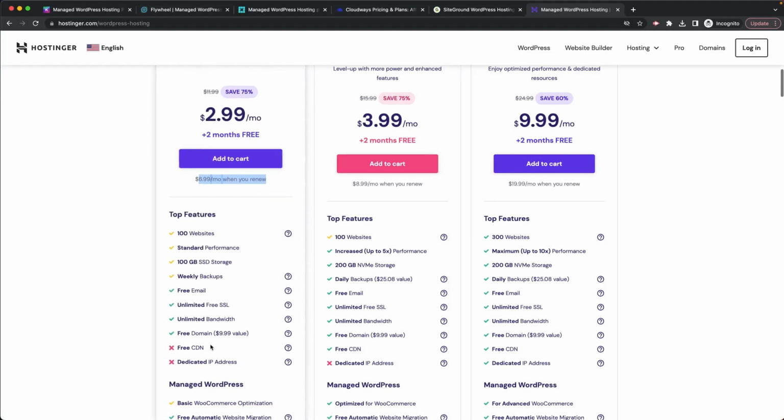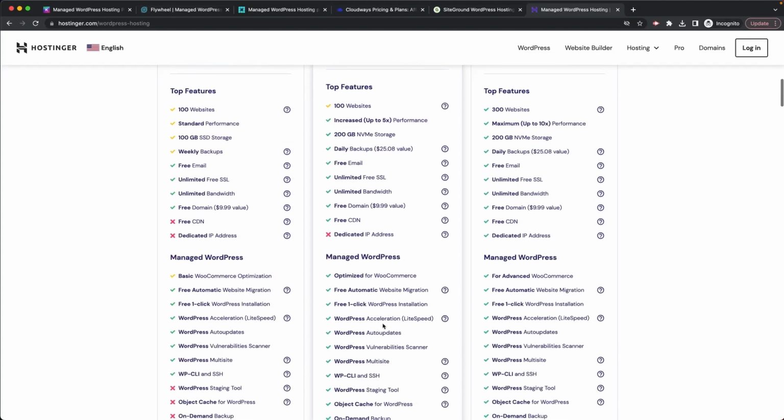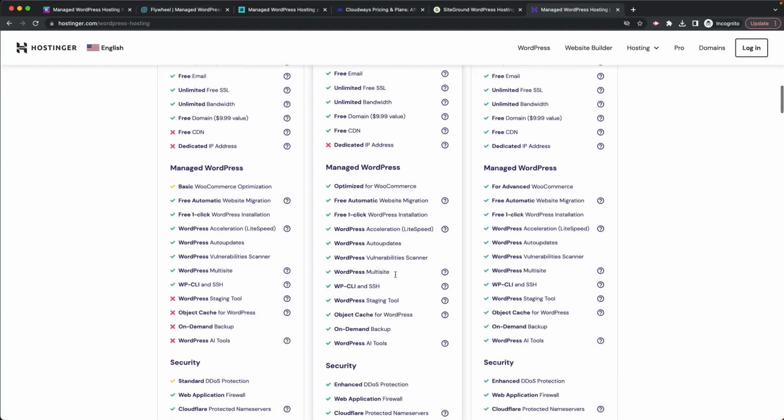One thing to note is that on this least expensive plan, they don't give you CDN. If you go to my podcast or you look at my blog, you'll see there's lots of info about what CDNs are and why they're good. But I personally wouldn't want to have a website unless it had CDN. Some other things you can see here: they do automatic website migration. If it's automated, I don't know how good that is. I've never used it, so something to keep in mind.